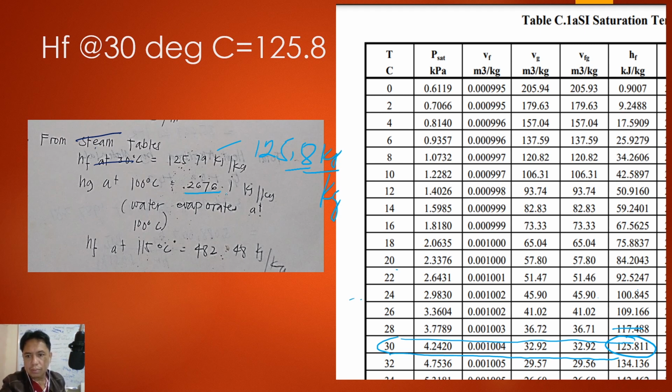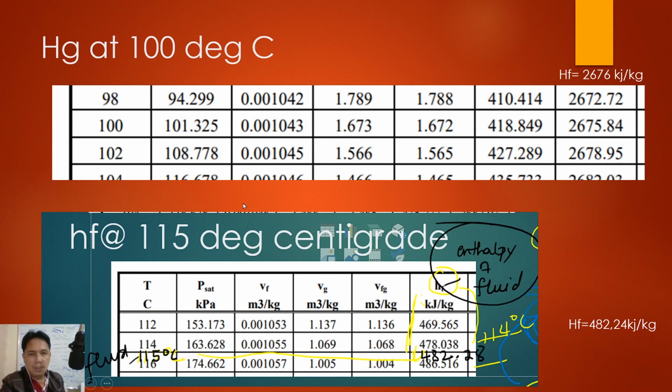From my old notes, water evaporates at 100, so you go to 100. There are different kinds of tables, and sometimes they give different values. Look at this, at 100 degrees centigrade saturation temperature, the enthalpy is 2675.84 or 2676. Later we will see if that is the value of enthalpy found by the students.